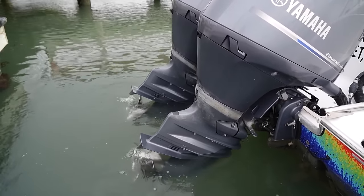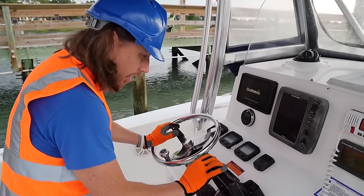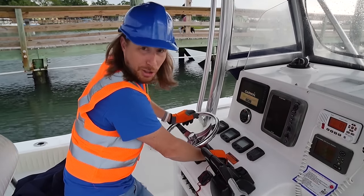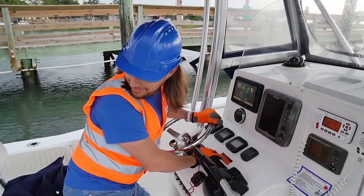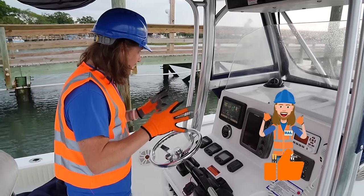Can you see them? Oh, yeah. So I use the switch right here on the side of the throttle. Got our trim all the way down. Got our motors in the water. And now we can crank them up. Here you go, you ready? All right, there's one. And there's two. All right, so we got the engine set.